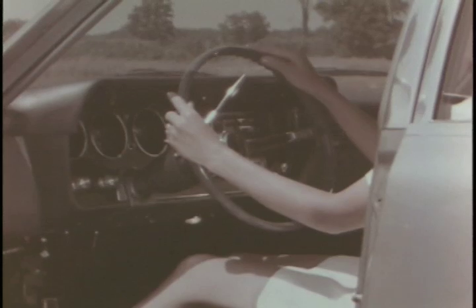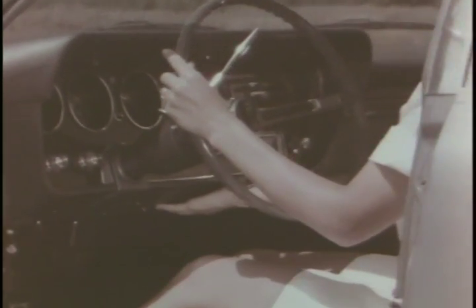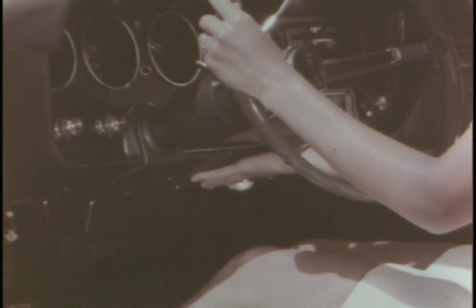Inside, there's a newly designed deluxe steering wheel and an ashtray that rides easily on ball bearings. Brake and accelerator pedals are hinged and suspended from the dash. This permits the driver to place his foot in the most comfortable position and allows easier, more thorough cleaning of the floor.